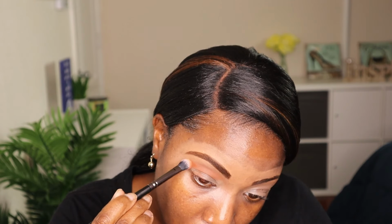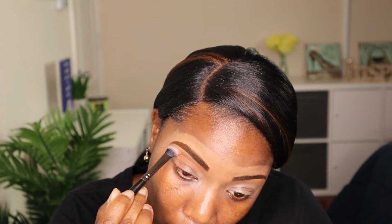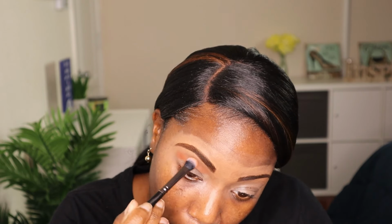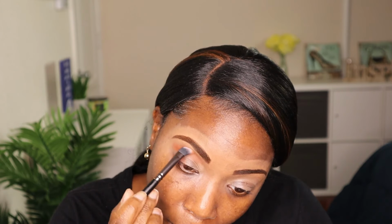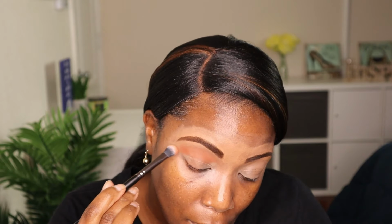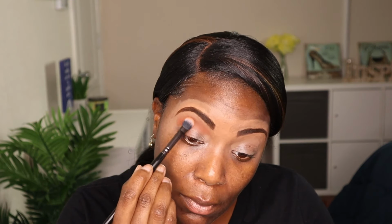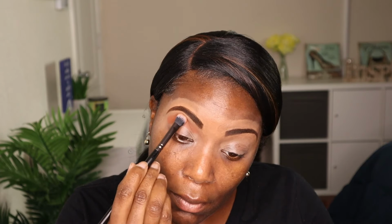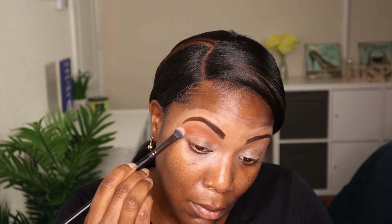And you're going to do that until you get the shade color or the intensity that you want. So don't be afraid to apply the product. Don't be afraid to use quite a bit of product to get the shade color that you want. So again, I'm starting in the corner and just kind of going inward in that windshield wiper motion.